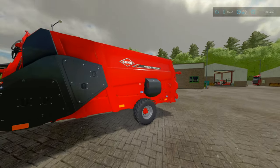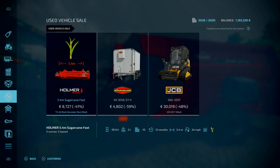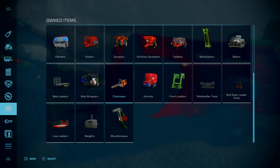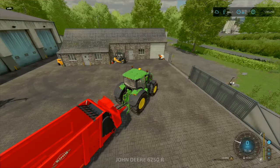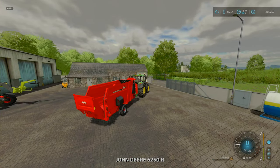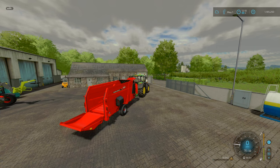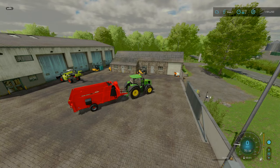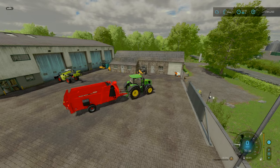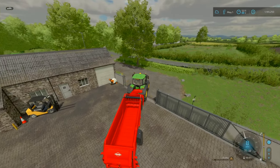But yeah, let's have a look here. We've got the Kuhn Primor 1570M, and this is a bale shredder. If we go down here under animals, it takes square bales. Well, pretty much eight bales, but it says two bales. So if we have a look here, I think it's L1 and right analog stick, so that up means it goes down, and L1 and down is that, and press L1 and left and right on the analog stick, that just moves the spout, so that means straw will come out on the right.